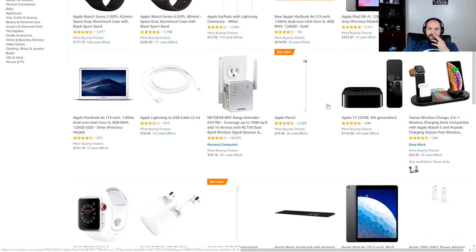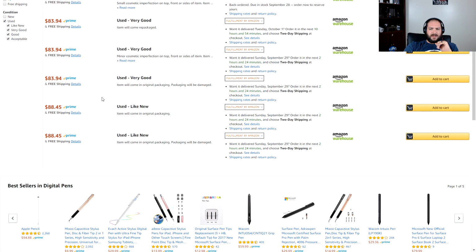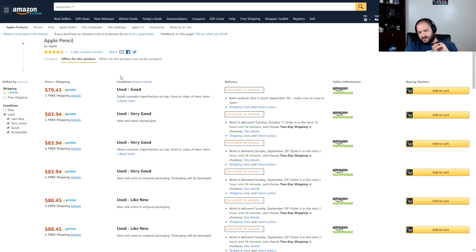Alright, $110, that's not bad. Apple Pencil, $79.43. That's a good deal. Gen 1 Apple Pencil, $79. If I needed one, I'd go ahead and buy that. That's a good price.